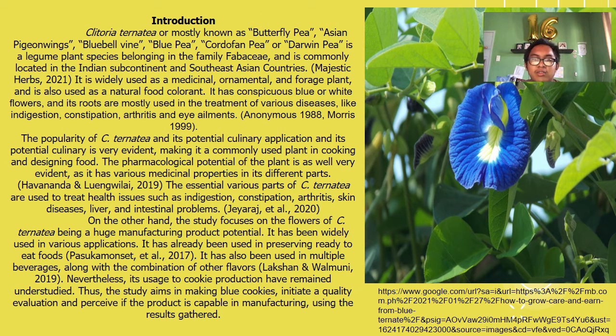It has been widely used in various applications. It can even be used in preserving ready-to-eat foods. It has also been used in multiple beverages, which is why when you see some beverages that are colored blue, sometimes you can take a good guess and be right most of the time that C. ternatea has been used inside of it, and a lot of the time it's just combined with other flavors.